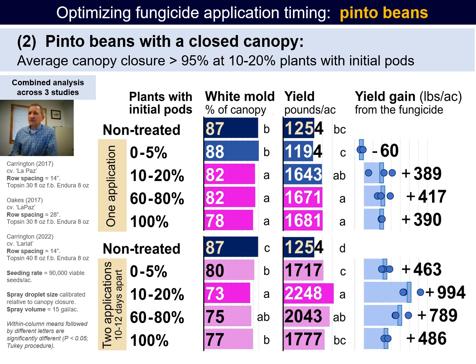So what happens if that dry bean canopy closes earlier? When it closes earlier, it traps humidity in that canopy a lot better and makes it more susceptible to white mold, right? And so basically, when you trap the humidity better, that pathogen is able to infect easier, okay? And so under those conditions, we had 3 studies that we evaluated, where the canopy was already at or near closure at initial pin pod.